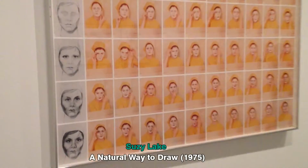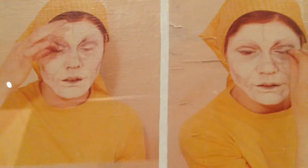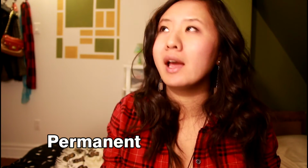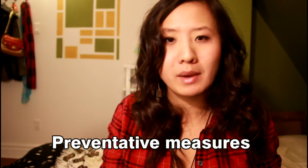When artworks are damaged by light radiation, it not only results in fading, but it could also result in yellowing, bleaching, cracking, weakening, and buckling. These damages are also permanent and, in most cases, irreversible, which is why conservationists and other museum workers focus on preventative measures that try their best to ensure damages don't occur in the first place.